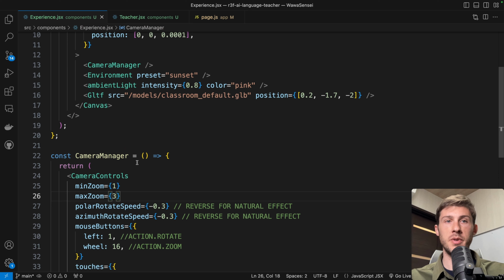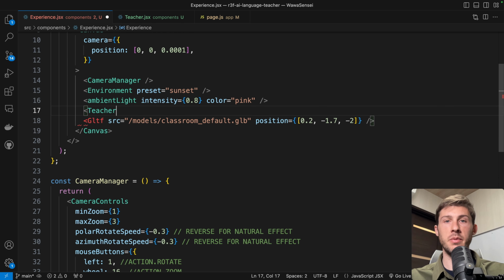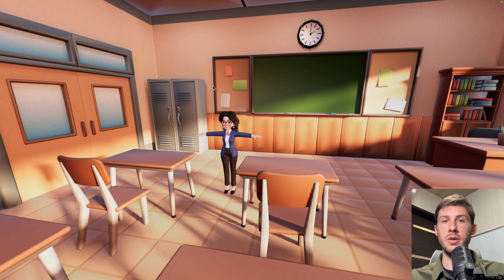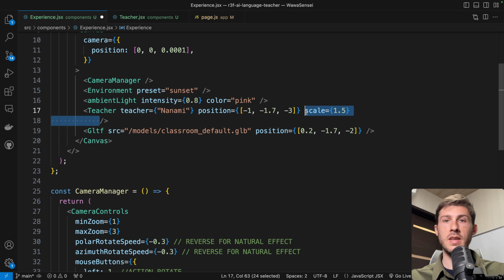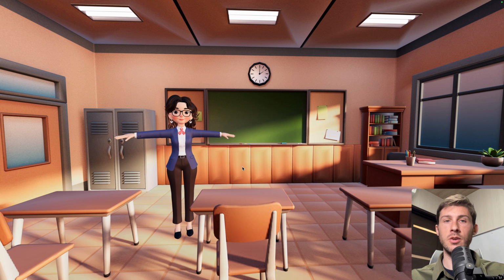Go to the experience. Next to the GLTF of the classroom, we'll add our teacher. The teacher, we will set Nanami. We position it in our classroom with the position. We can see she is here, but we need to scale her up and to rotate her toward us. Scale 1.5 and rotation Y degToRad of 20, which converts the degrees into radian. Now she's perfectly sized and looking at us.